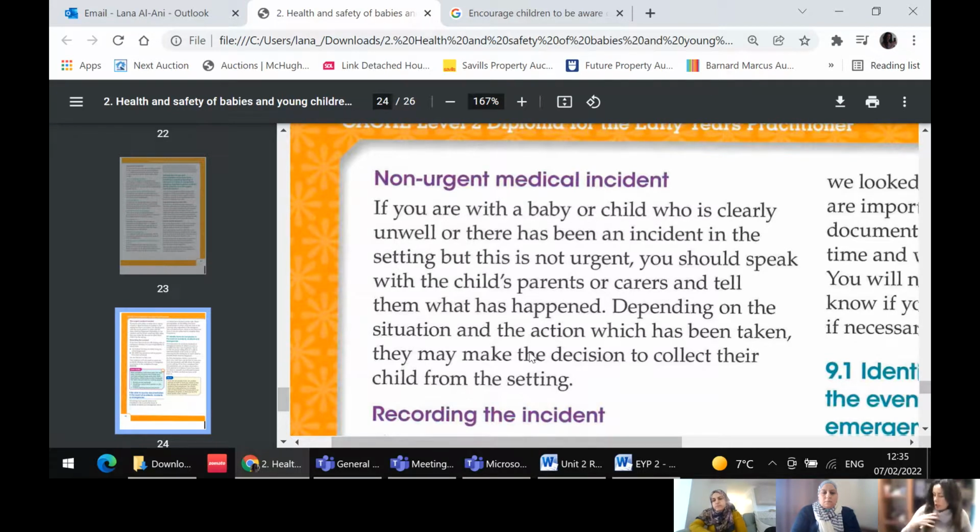Then the child's parents would decide whether to collect their child, or maybe they will ask you to keep an eye on them and see if they are getting better or not, so they can collect them. Yeah? Yes.